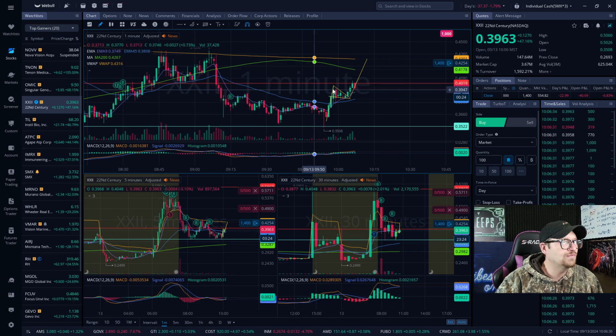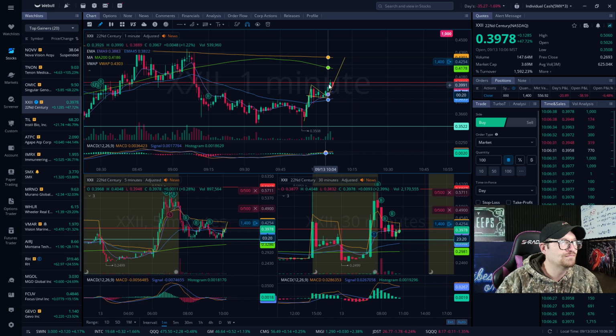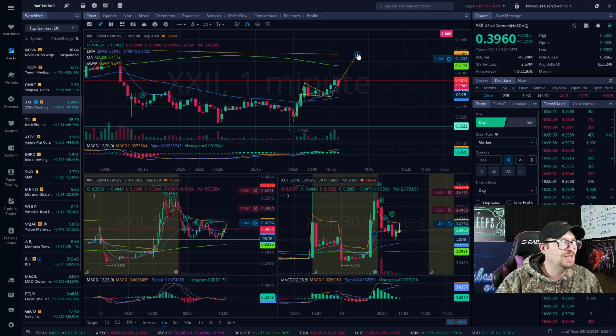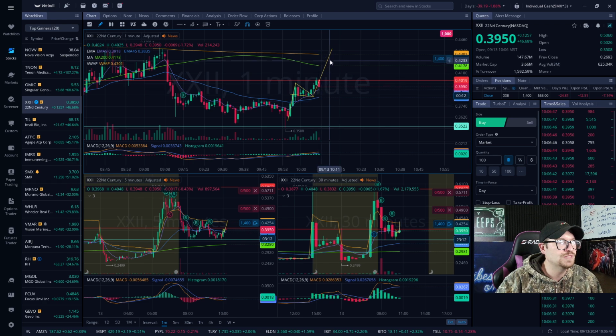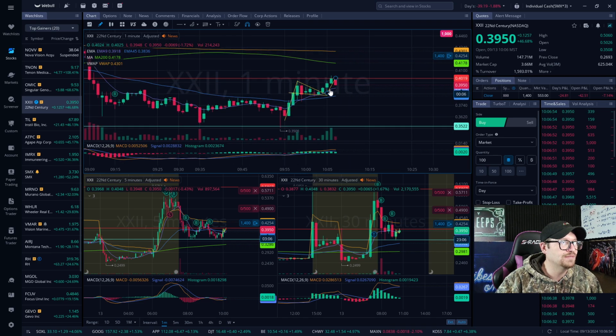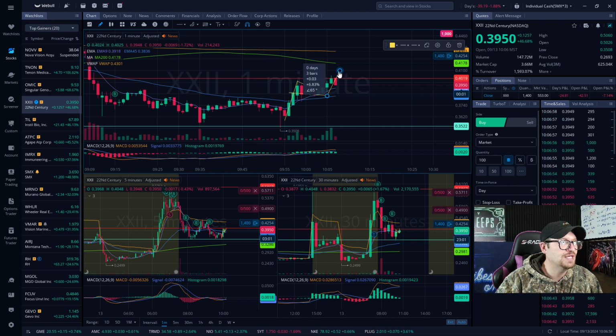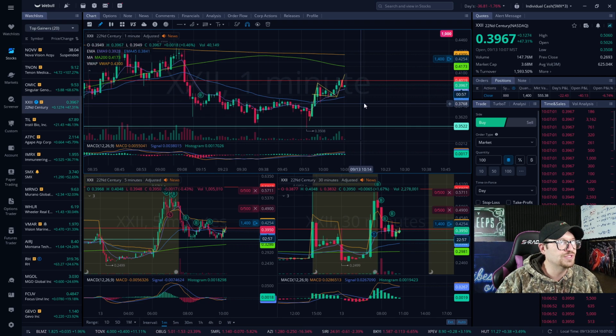Having trouble breaking 40. Had a nice breakout. Bull flag pennant breakout here. Now it's catching resistance. That trade is gone. Nice little breakout to the 40. And that was about it. Very clean though. It was a nice clean move, nice clean breakout. It was just on the high part of this resistance.